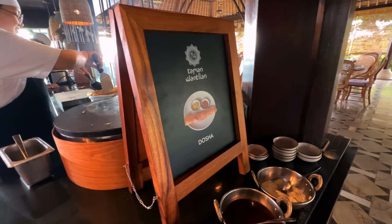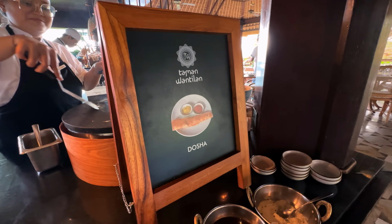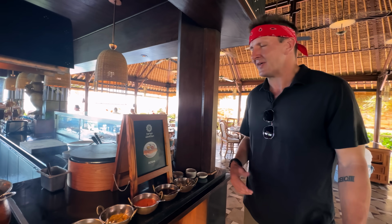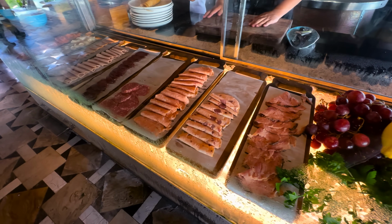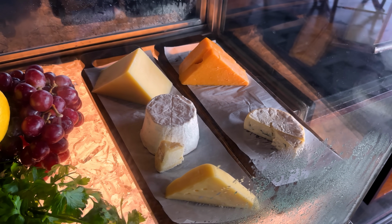Here, they have a dosa center, although they call it a dosha. I don't know if that's allowed, but they have a dosa making area. That's so cool. I might have to get a dosa for breakfast. Here they have all their cold cuts and cheese, but since we're outside, they have to put it inside the case because it is super hot and super humid here.